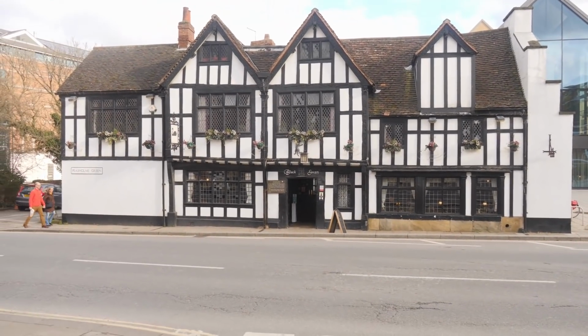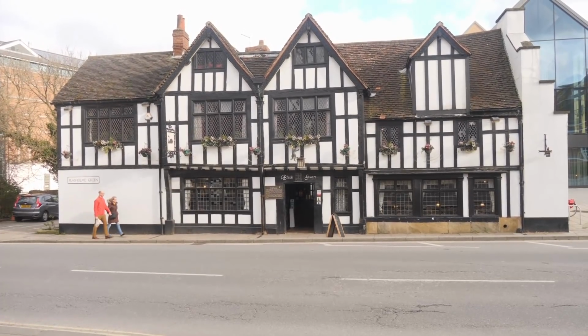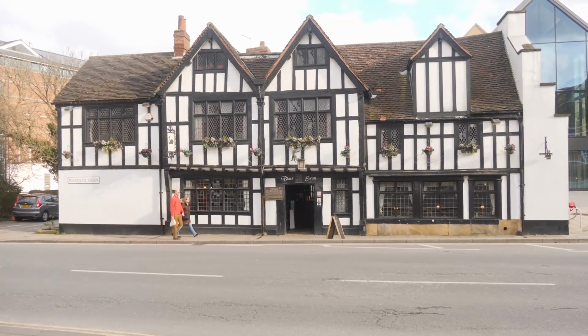Except for the 15th century Black Swan, which is an inn, which was originally a house, and it was rebuilt in the 1500s and then again in the 1600s. And it's got loads of that 16th and 17th century stuff left, including this trompe-l'oeil painting in the first floor and an amazing smoking room down on the ground floor.